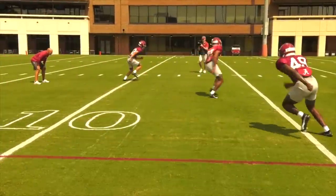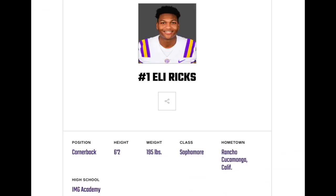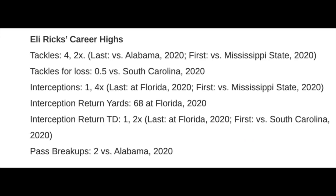Now, leading off, the Alabama Crimson Tide added one of the most dynamic secondary players in all of college football this past offseason in Eli Ricks. 6'2", 195 pounds. Comes over to Alabama after 2 seasons at LSU. Now, last season, he was a little bit injury-plagued, but the year before that, during the 2020 season, he was one of the most dynamic freshmen at the corner position in all of college football. You got to think Eli Ricks comes to Alabama, and he's going to be an immediate impact player.